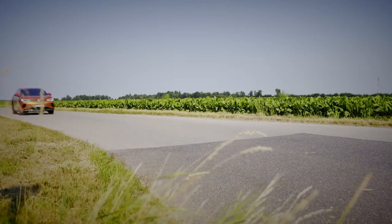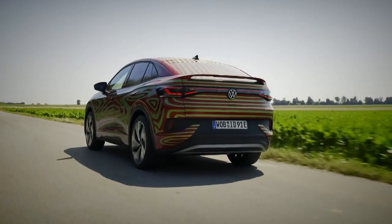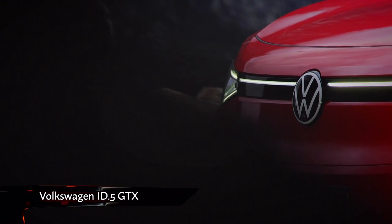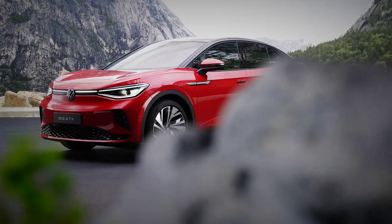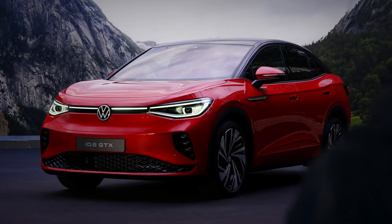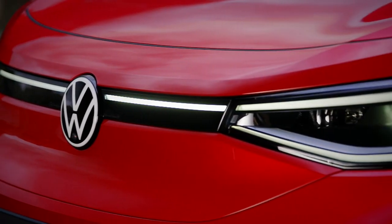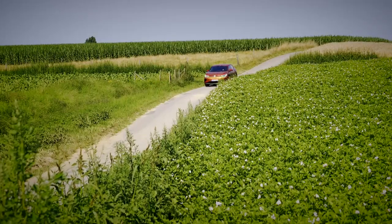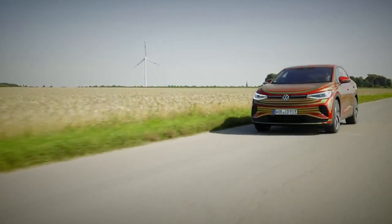The entry-level ID5 Pro and mid-range Pro performance variants send power to the rear wheels and produce 174 and 204 brake horsepower respectively. It's the sporty GTX, though, that tops the ID5 tree. The GTX introduces an extra motor on the front axle of the ID5, giving it all-wheel drive while the power figures have been increased to 299 horsepower. All this is enough to help it reach 60 from a standstill in 6.3 seconds. Not rapid in EV terms, but not bad for a family SUV.